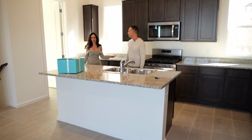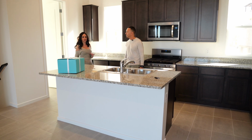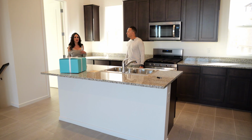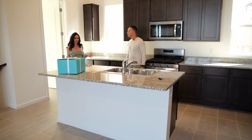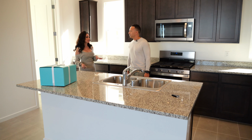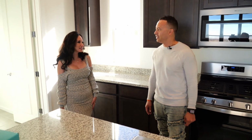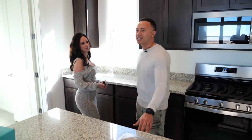For us, the biggest thing was getting the unit that had the nicest view, the location we wanted, and the floor plan we wanted with the four bedrooms. Those are things that we can't really change later. So we wanted to make sure that they worked for us now. But these aesthetic things are so easy to swap out later that you might as well just get the basics and go from there. Yeah, we're starting with the view.